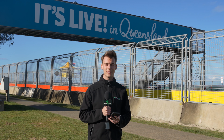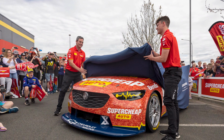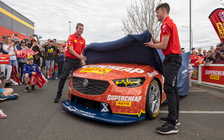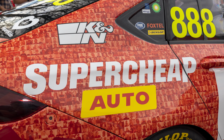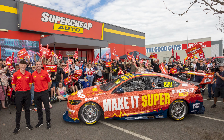Let's start with Bathurst liveries, and there's a few fresh looks that are going to be floating around this weekend. First of all, the Super Cheap Auto-backed wildcard of Craig Lowndes and Declan Fraser has had the covers taken off its Great Race look at a launch event in Bathurst. Car 888 will feature thousands of fan photos, which is quite a special thing for those individuals involved.